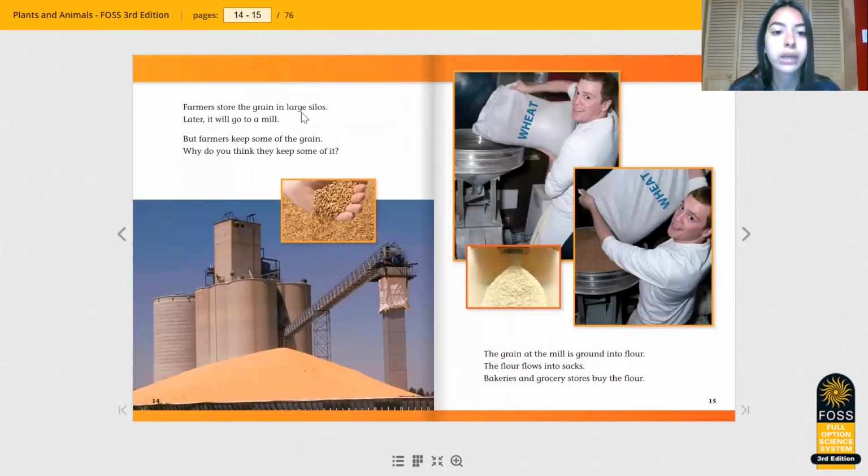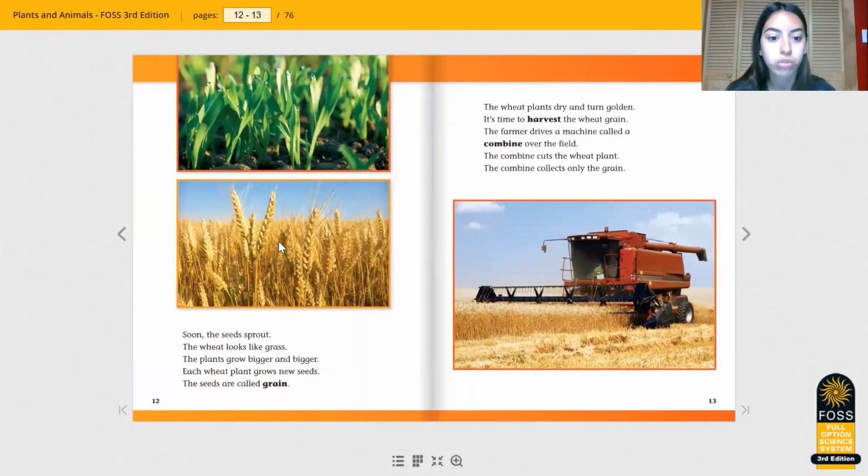Farmers store the grain in large silos, these big buildings. Later, it will go to a mill. But farmers keep some of the grain. Why do you think they keep some of the grain? So a farmer's job is to plant seeds and grow different crops. So I think they would keep some of the grain because we learned that those are seeds. The seeds are called grain, so they can plant some more. They need to save some so they can plant some new ones.